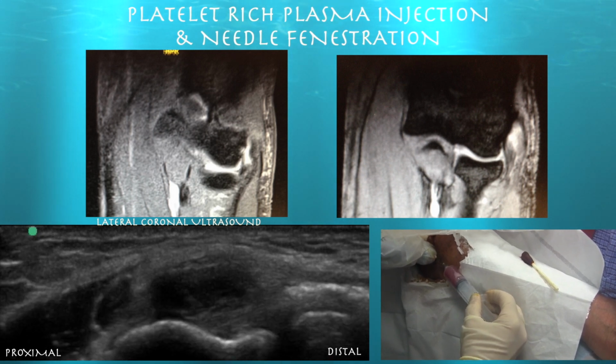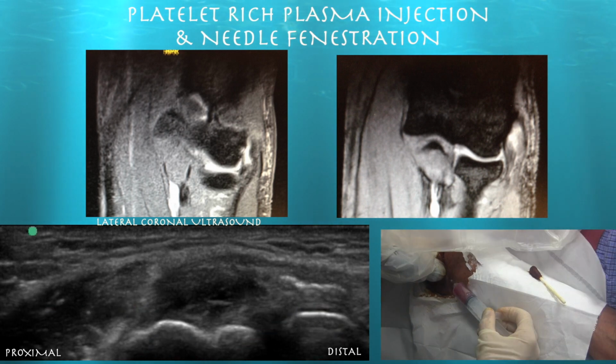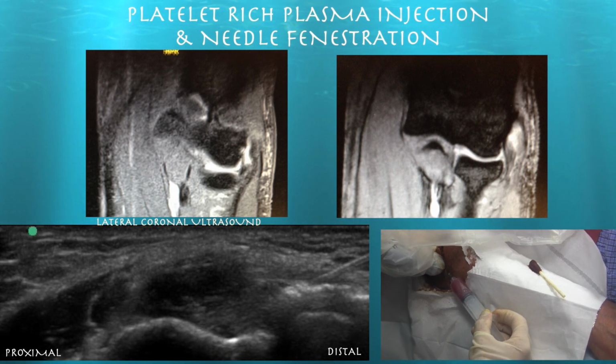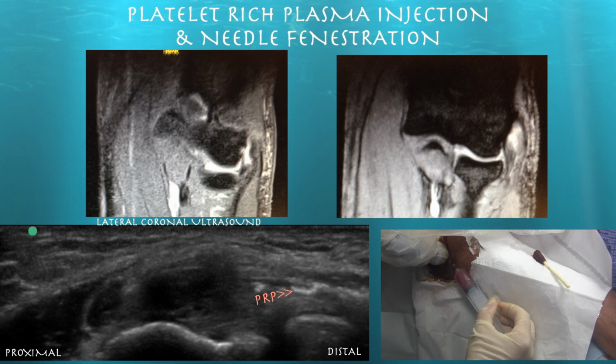And in this case, the needle seemed a little bit distal to where ultimately I wanted it to go, but I did see spread of the PRP into the region where he has tendinosis and partial tearing.